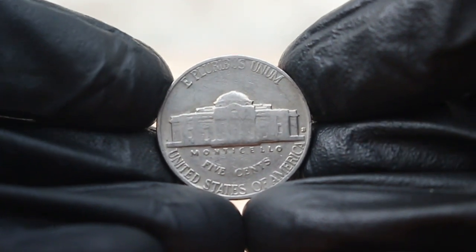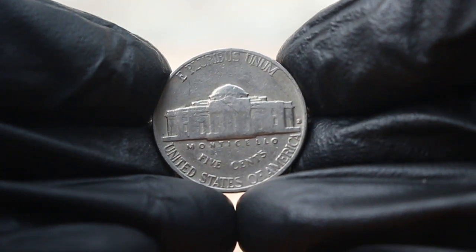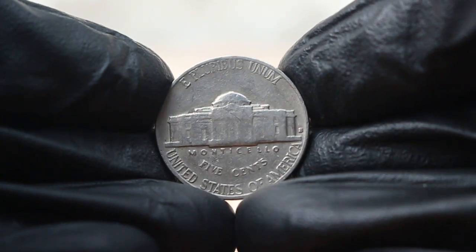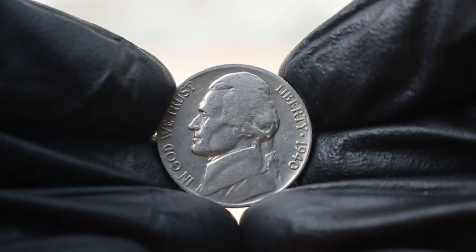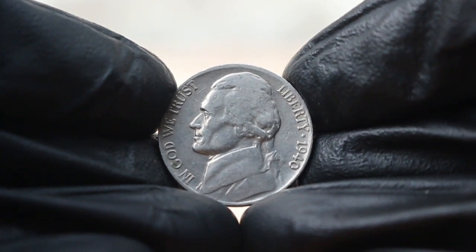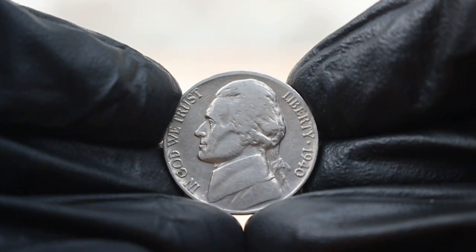Now, let's talk value. How much is a 1940 Jefferson nickel worth? Well, it depends on the condition, mint mark, and whether it has any unique errors or full steps. In circulated condition, a typical 1940 Jefferson nickel might be worth only face value, around 5 to 10 cents. However, in uncirculated condition or with full steps, they can be worth significantly more.